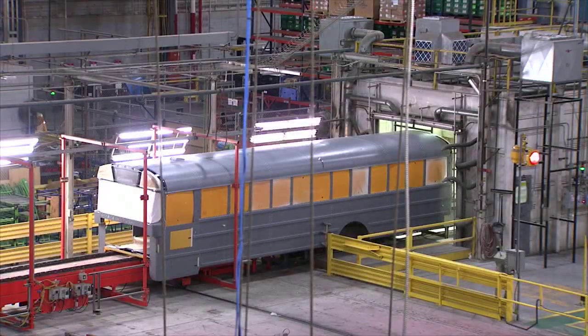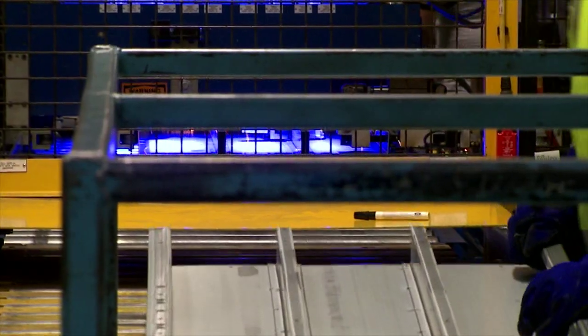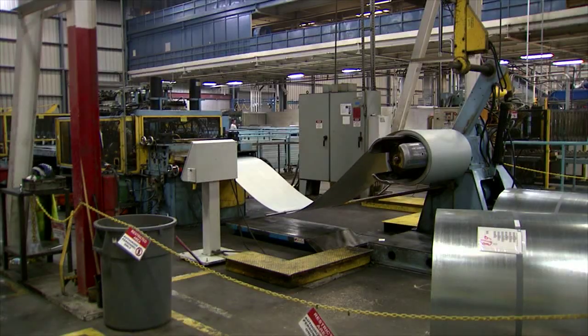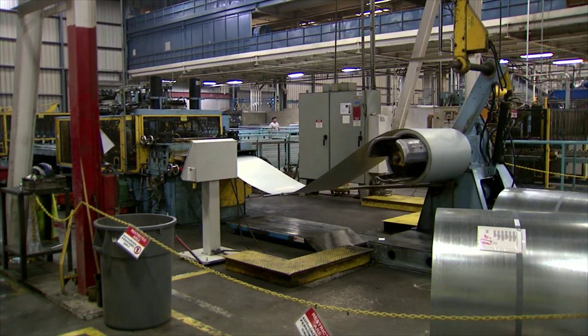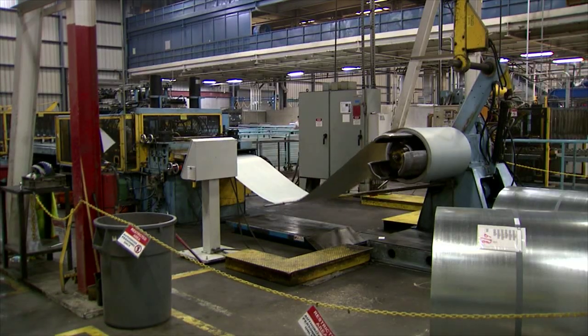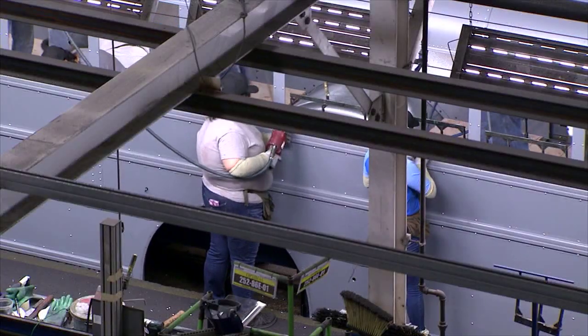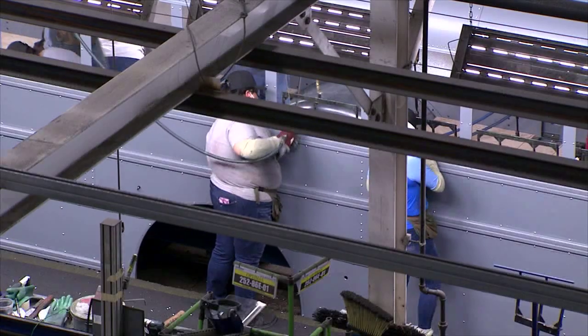74 buses per day, and they all begin the day the same way. We start off with some flat sheet stock, runs through the roll forming machines at multiple locations. After we do that, that's the basic floor of the body. Michael Catlett manages quality control along the production line. Once the front and rears get installed, it goes to what we call the skins department.